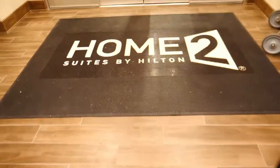So it's 10 o'clock. We just arrived at the Home2 Suites. It's a different brand from the Hilton chain. I'll need to go check in because the digital key didn't work. The digital key system was down, so we need to do the traditional plastic card. Not sure what the desk is. This looks pretty clean.